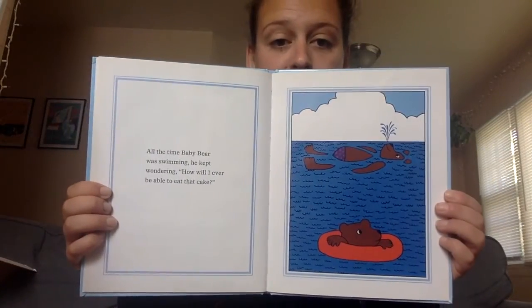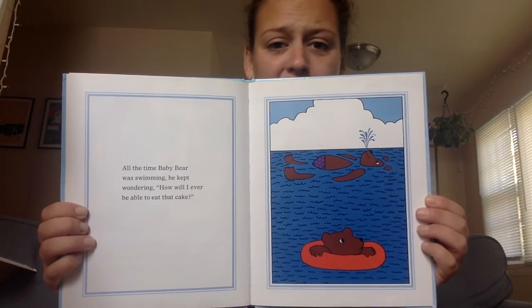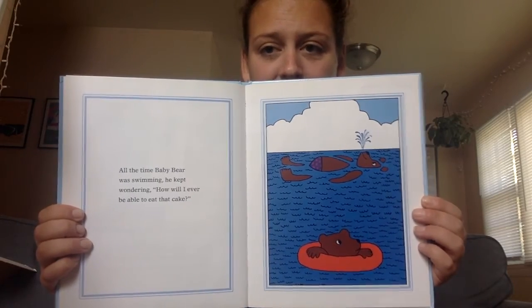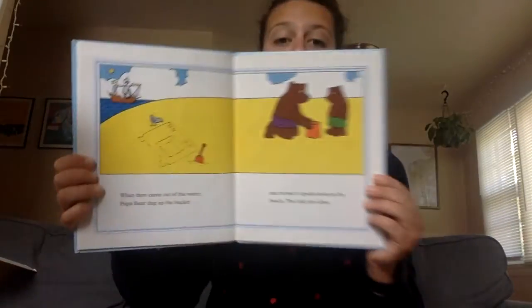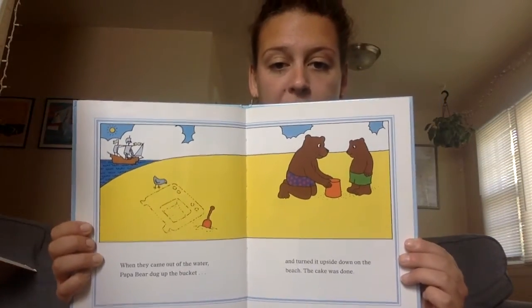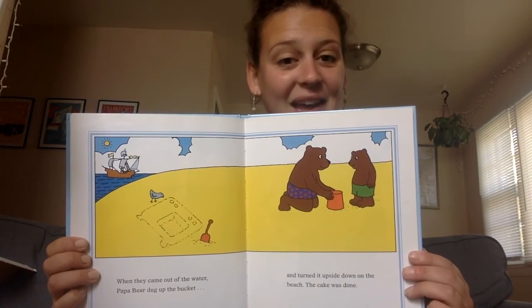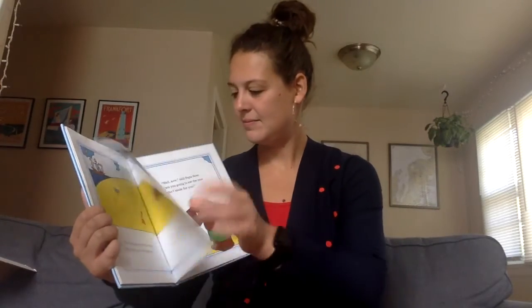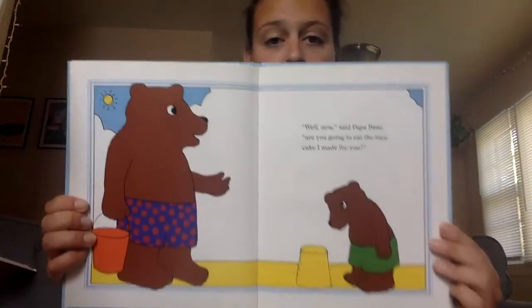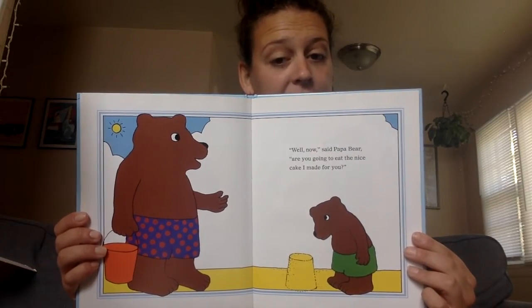All the time Baby Bear was swimming, he kept wondering, how will I ever be able to eat that cake? When they came out of the water, Papa Bear dug up the bucket and turned it upside down on the beach. The cake was done. Well now, said Papa Bear, are you going to eat the cake, the nice cake I made for you?